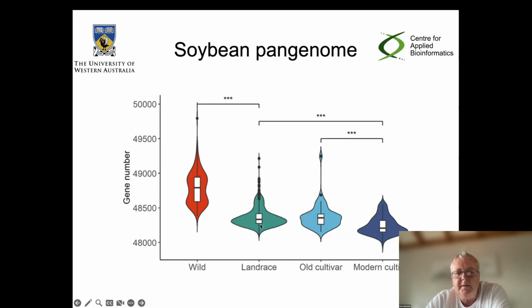Older cultivars are quite similar to landraces, not a significant difference. But when you get to the more modern cultivars, ones that have had more applied molecular breeding, again, you're seeing a significant drop in these lines. Now, what's interesting about this is that this is clearly happening due to breeding and selection. There's a selection against the presence of certain genes.